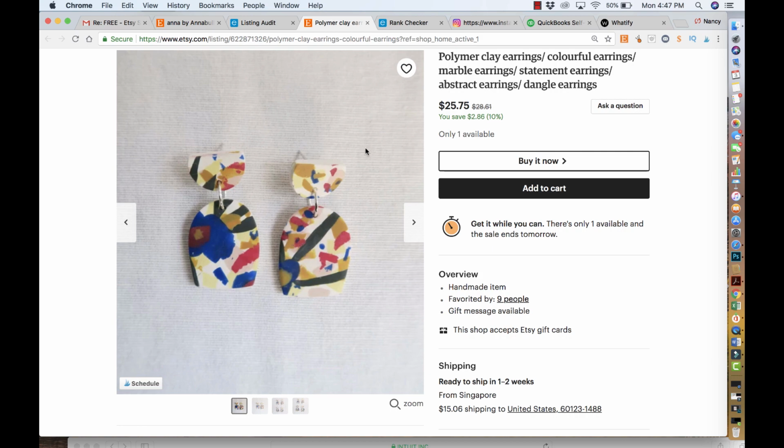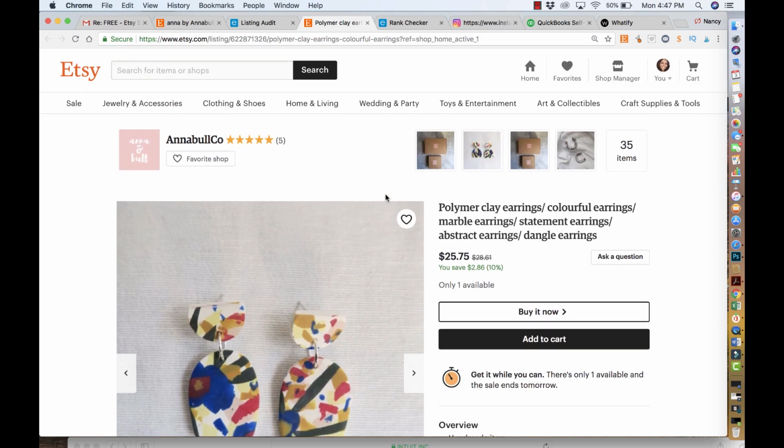So the second thing I want to talk about is SEO. As you might know, you've heard of it already. SEO is search engine optimization. This is the way that Google or any search engine knows what your page is about, using keywords. It's basically letting them know this page is about earrings, or whatever you're selling. And there's different factors that play. There's a lot of factors that the algorithm takes into consideration to rank you organically.